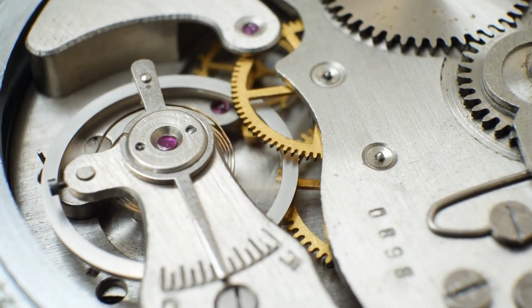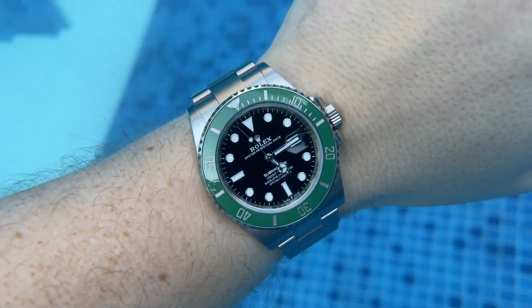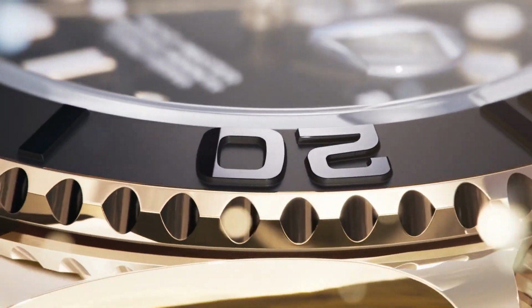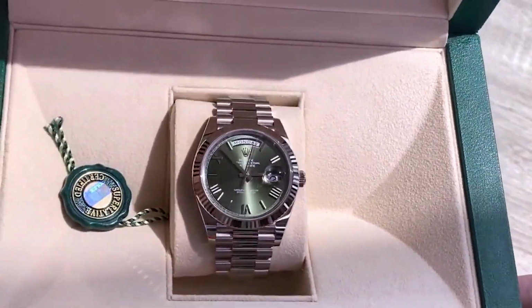Rolex has also made a lot of progress in technology, which has made their watches even more useful and reliable. Did you know Rolex invented the waterproof watch, for example? As a result, the company has had to raise its prices accordingly. But it's a small price to pay for such exceptional quality.